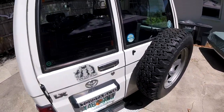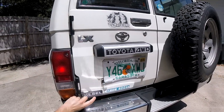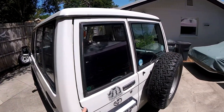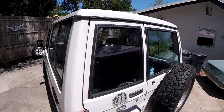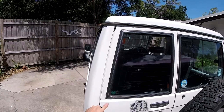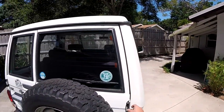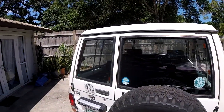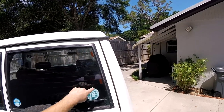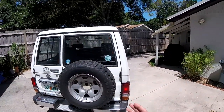This is a license plate light, so it comes out when you have your lights on. Weight indicator, diesel badge, and something that my Rugger didn't have, which is these little plastic caps. The sole purpose of these is to keep water out of the hinge, and there are a couple over here too. It's a nice little attention to detail. You get a Japan Automobile Federation sticker too. I have no idea what that is, how big it is, or what, but it's cool to have.